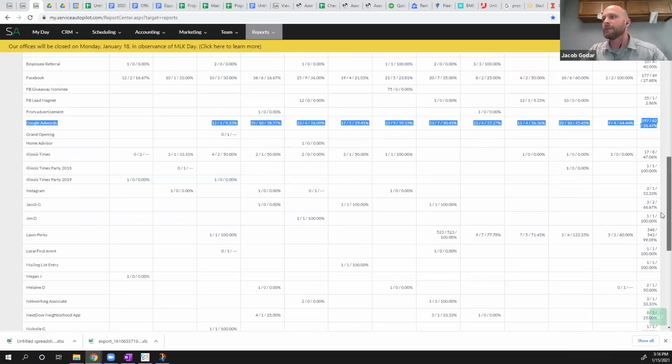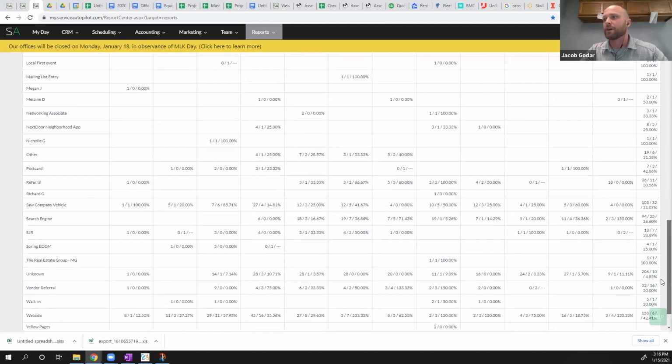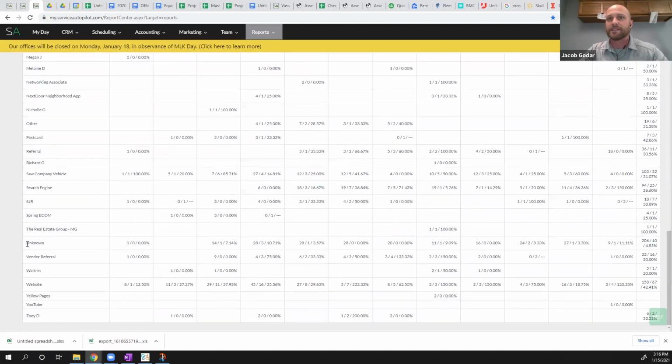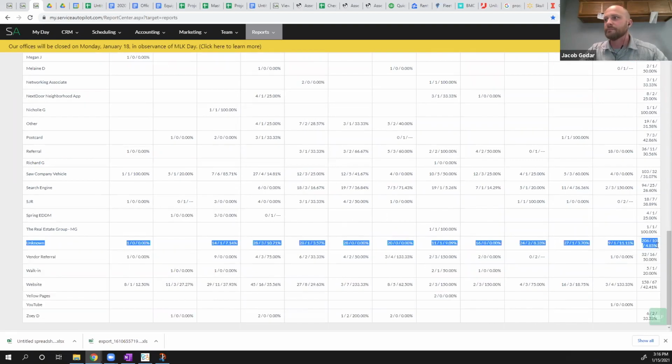I told you I'd be very transparent with you and show you where we dropped the ball and failed. We have a calling system now. And this is probably my biggest pet peeve ever right here. Unknown. Obviously, there's not much of a closing rate on unknown. It says 4.85%, but that information is totally useless and it aggravates me to no end. So that's what you want to try to stay away from. You want to make sure every person gets allocated correctly. So we're working on that for this year.